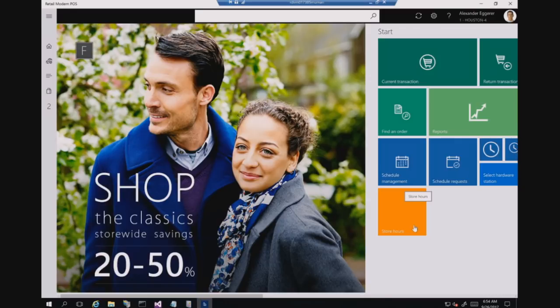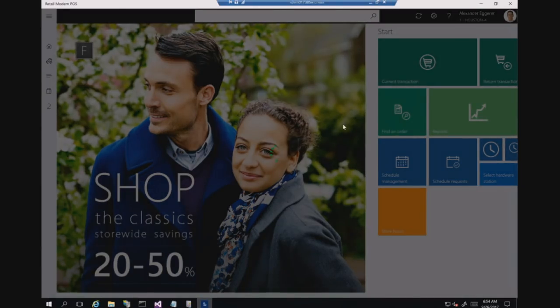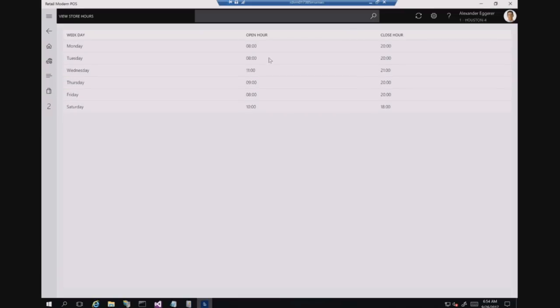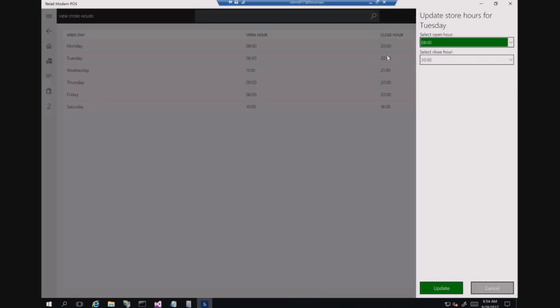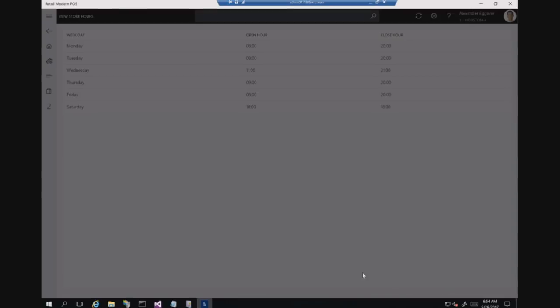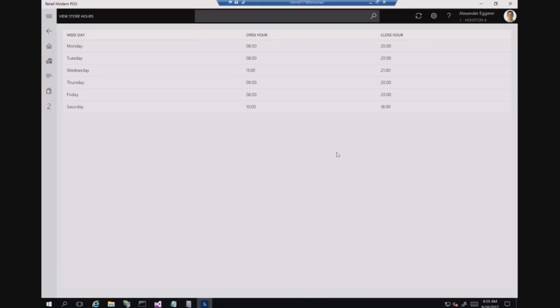So what I did was completely build a new entity, which talks to AX and gets the store information. If I click the store hours, I built a complete custom entity here, which shows store opening hours and closing hours. You can click any of these and then update the store hours, which will publish not only within the local store, it will also publish to the HQ. So even from another store, it will show this information. You can click update, and it will update in real time in both HQ as well as in the local store. So the store will always get updated.